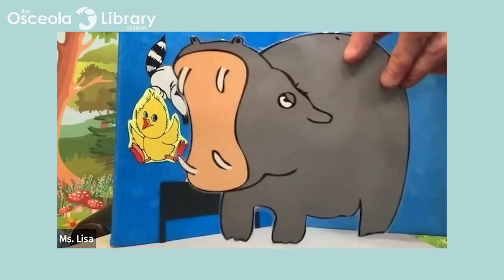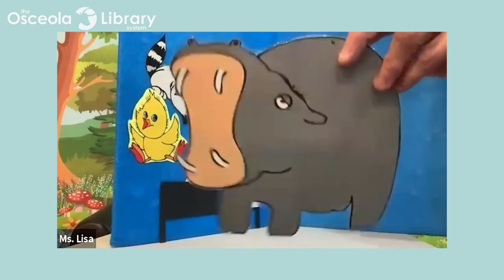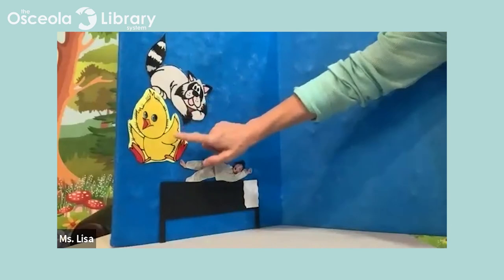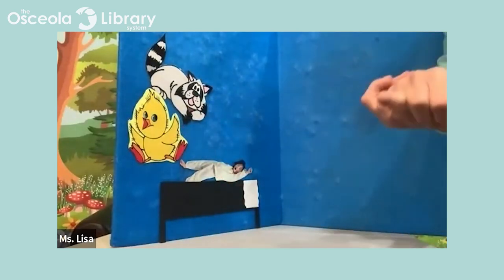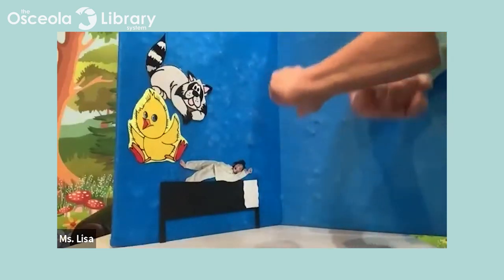And I'm not really quite sure what noises a hippopotamus makes. But you know what? All I know is I wouldn't want him in my bed. I can't imagine there's any room. So how many are left? 1, 2, 3. There were 3 in the bed, and the little one said, roll over, roll over.